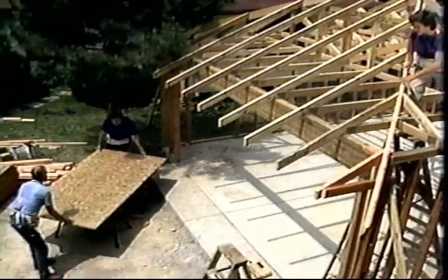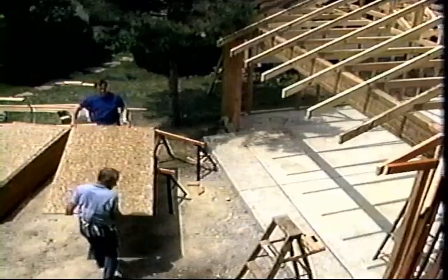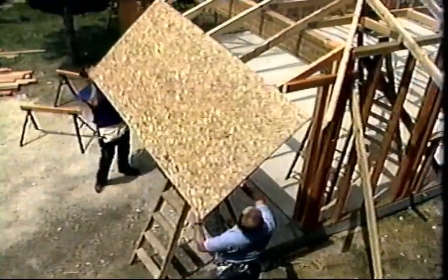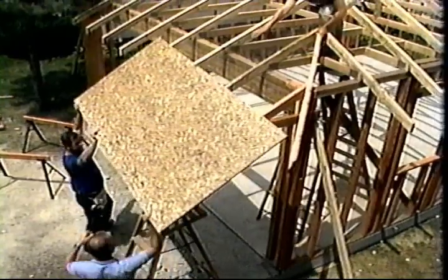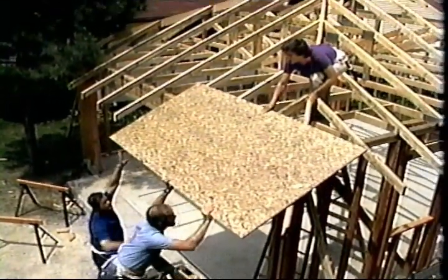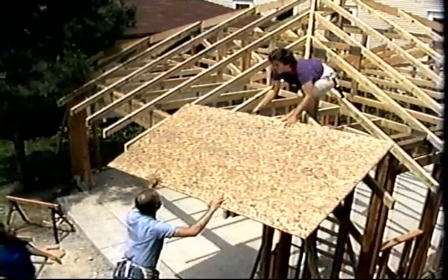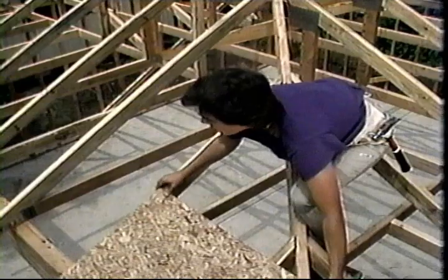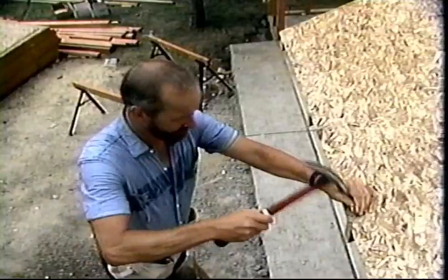Okay, guys. Now I'll grab it as soon as you get it up here far enough. Okay, got it? Okay, good. Be careful now. Okay, now we need to move it over, right over this rafter.